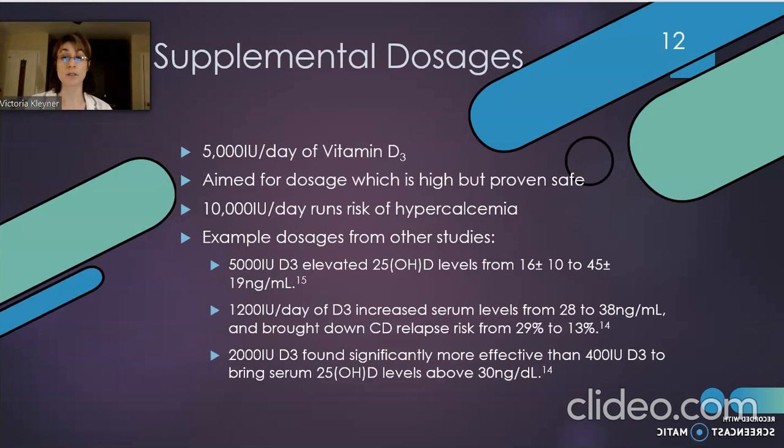The supplemental dosage was decided to be 5,000 units a day of D3. We wanted to find a high dosage, but also proven safe. 10,000 was going to be the level, but it runs a risk of hypercalcemia, so we want to minimize the risk of this study. Other studies have used a variety of dosages. 5,000 seems to be commonly used. Some studies have started with 1,000 and found that 5,000 is ideal. 5,000 elevated levels in a particular study from 16 to 45 mean nanograms per milliliter.